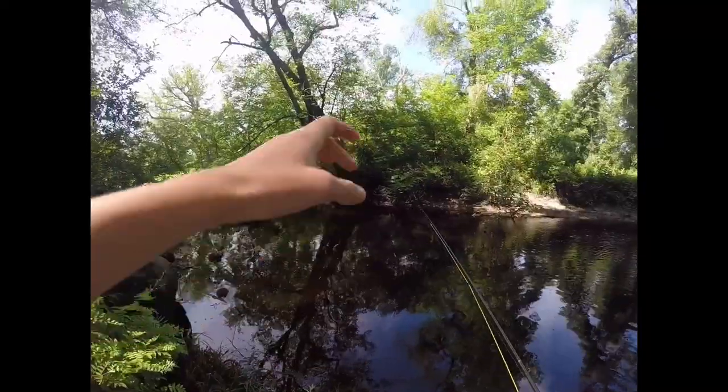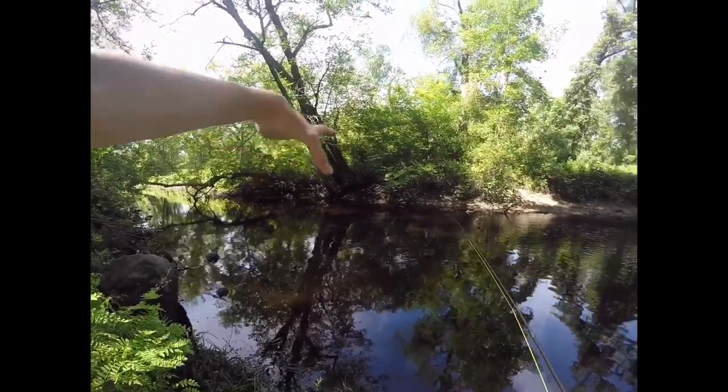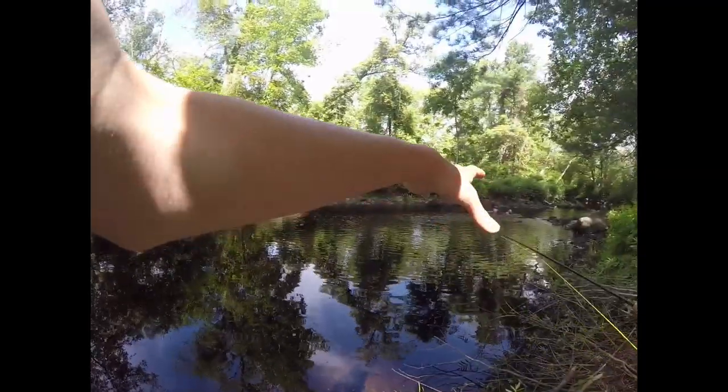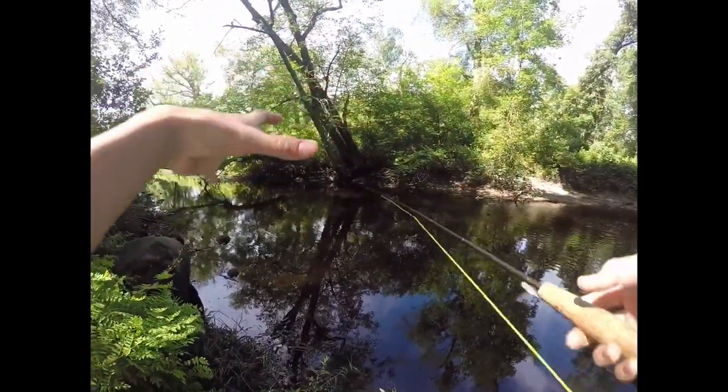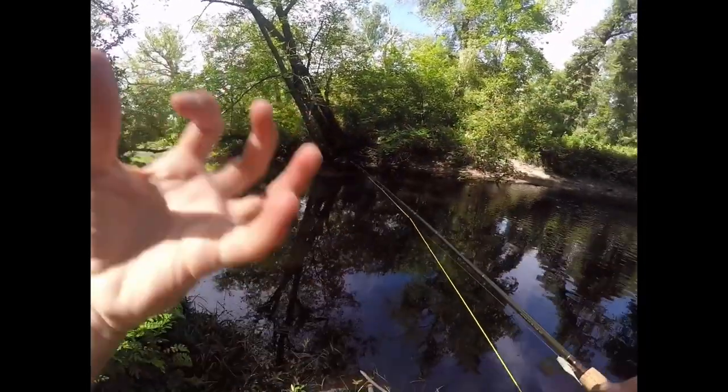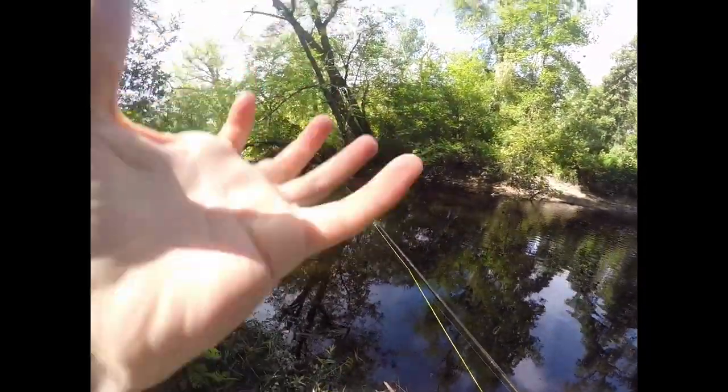So this spot right here looks like a perfect predator ambush area. The water slows down quite a bit from being really fast. There's a lot of shade, a lot of cover, and you can see some branches in the water. It looks perfect. It's a little bit deeper. So let's see if I can get one here.